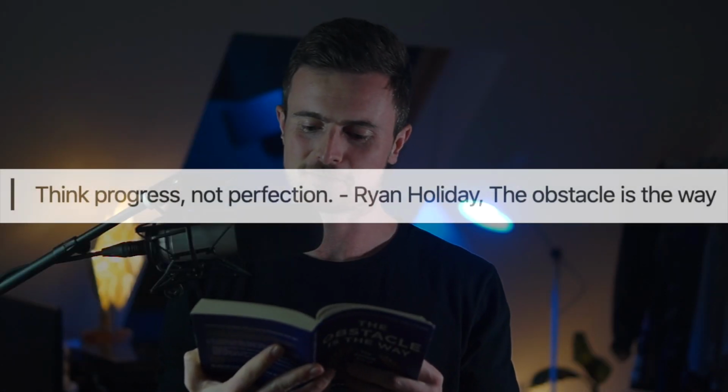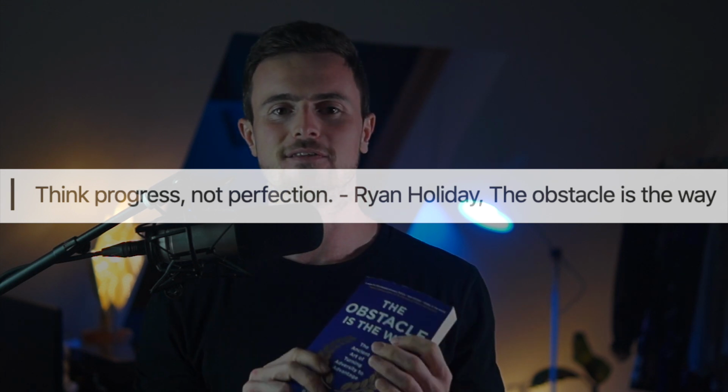Letting in experiences that are just unobtainable if you're sitting alone in your dorm room, being scared that people might not like what you do. That's really what guided me along this process, because that's really what it is, a process, not a finished product, and I'm an amateur, not a pro, so I'm not even trying to pretend I was. Think progress, not perfection. Ryan Holiday, The Obstacle Is the Way.